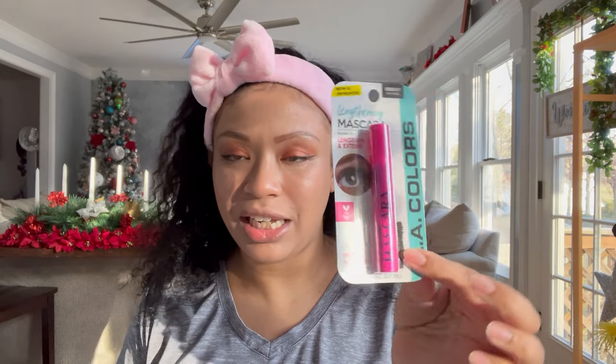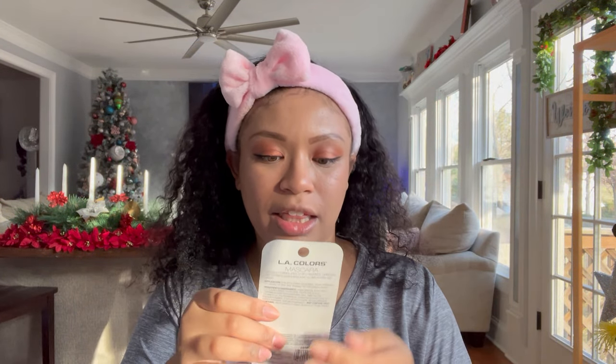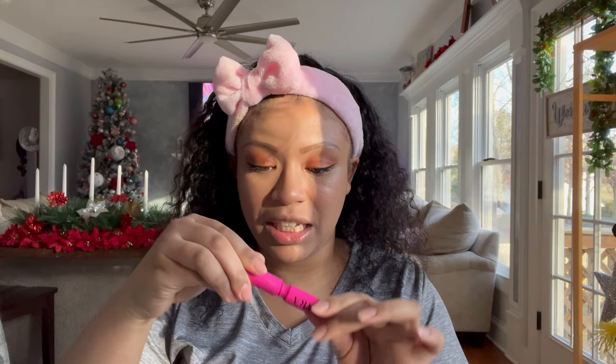Next, we're gonna go in with the lengthening mascara by LA Colors. This is the mascara. This is what the wand is looking like. Okay. I don't really have a preference for how the wand looks. Just make my eyelashes look good. That's all I ask. It does get really clumpy and sticky.